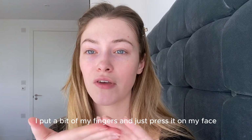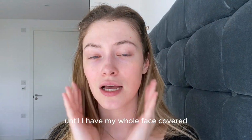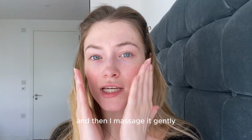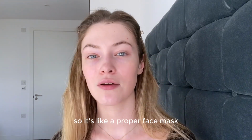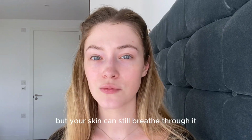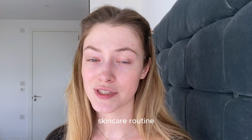I put a bit on my fingers and just press it on my face until I have my whole face covered, and then I massage it gently until I have the whole face and my neck area covered, because it locks in everything so nicely and also moisturizes your skin. So it's like a proper face mask, but your skin can still breathe through it. So it's really nice. And that's usually my last step of my nighttime skincare routine.